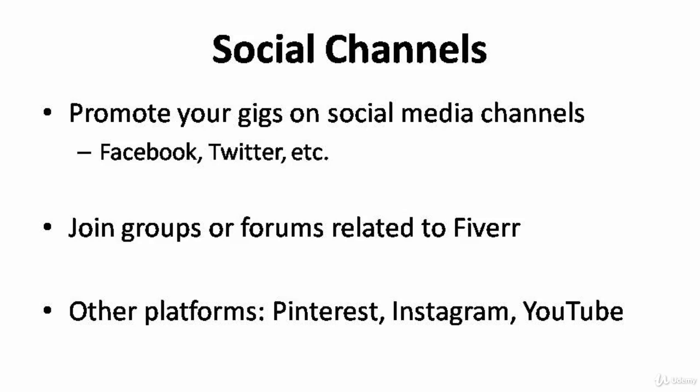Every single visitor that visits your page could be your potential customer and eventually your long-term client. At the same time, you can join the groups or forums that are related to Fiverr. Once you're connected to the group, you can post ads to promote your gigs. Beyond Facebook and Twitter, where you can post your ads to promote your gigs, you can also create Pinterest pins, Instagram photos, and even YouTube videos. These are great platforms that you can fully utilize to promote your gigs.